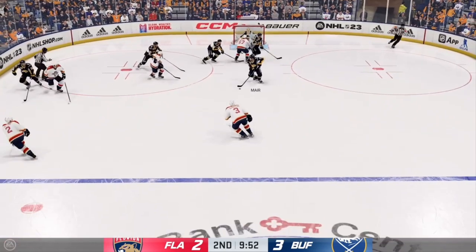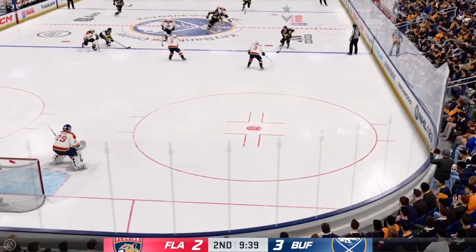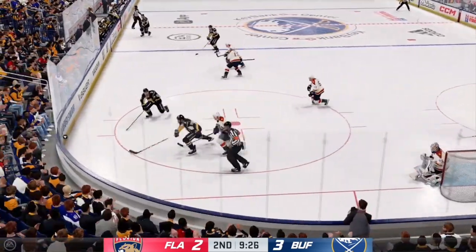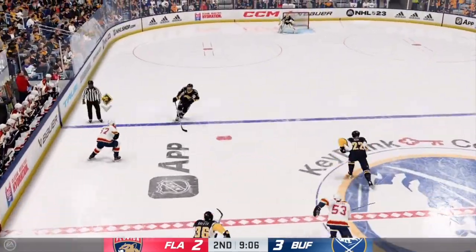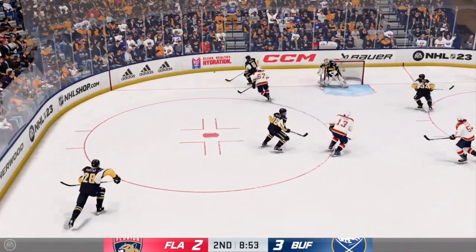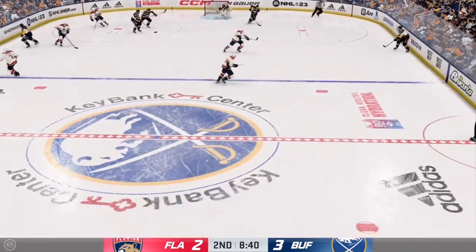Gostad's won a big draw on their own end. Enters the offensive zone from the left. Here's a shot! Makes the save as he got a blocker on it! The Panthers gain control of the puck. Here they come up along the wing. Oh, and that's poked away in the offensive zone by Frolik. Keeps a hold of the puck.